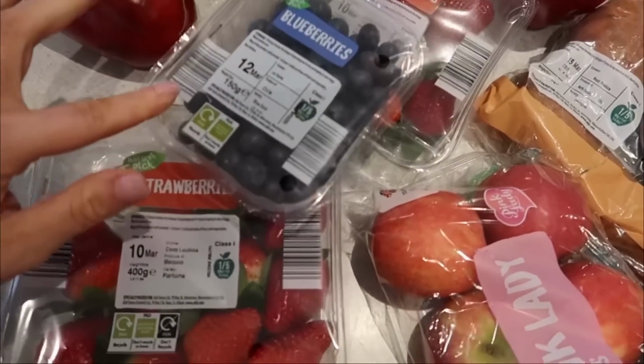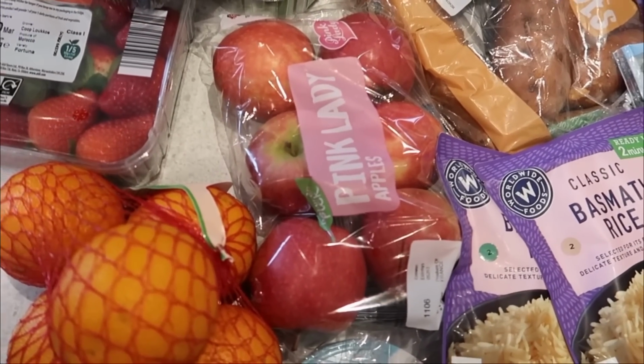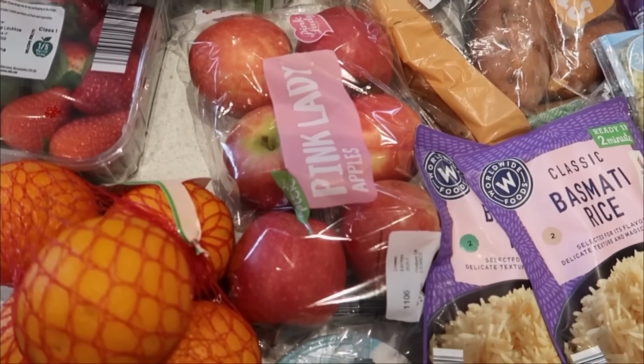And then just some blueberries. Pink Lady apples are my favourite apples. I don't really like any others. I mean, I'd eat them, but I always opt for a Pink Lady. I find them sweet.